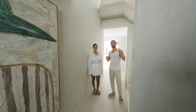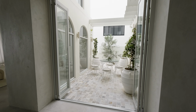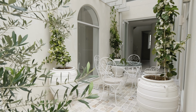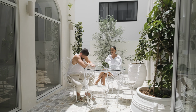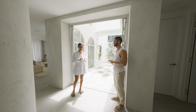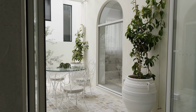So we've just walked through the entrance of the house and we're going into this beautiful courtyard in the middle. This part of the house was integral for our Mediterranean brief to the architect. So he did a deep dive into Mediterranean architecture and found courtyards in houses in Greece are very common. It's a really great way to let in natural light.